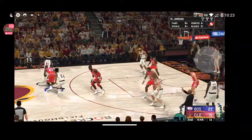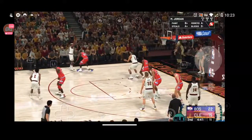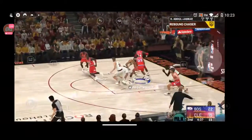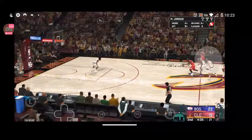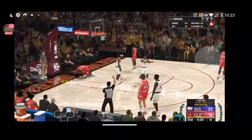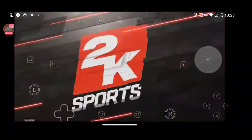Here's Dotson, guarded by Jordan. Dotson the pass to McGee. The Cavaliers again can't hit. Here we go, one-on-one. Here's Jordan, and a lot of contact on that one, so he'll shoot 2 here. Is on Colin Sexton.